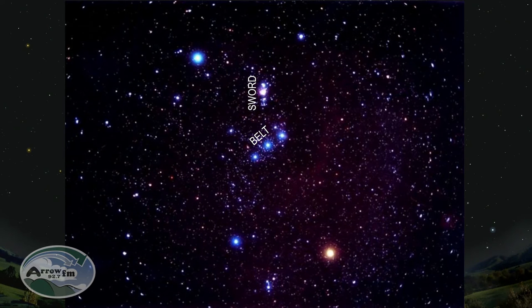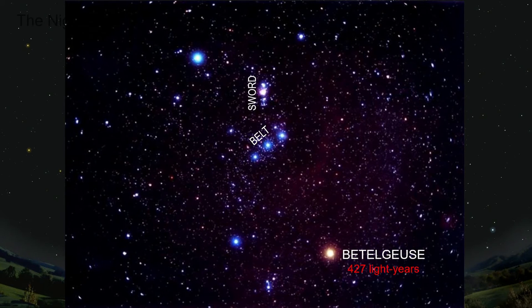Looking at Orion itself, you've got the belt stars, which is the bottom of the pot, and then the handle of the pot is actually the sword of Orion. And so we're going to go in and have a bit of a closer look at those in a moment. But first of all, we'll have a look at Betelgeuse down there. That's the orangey-red star down there.